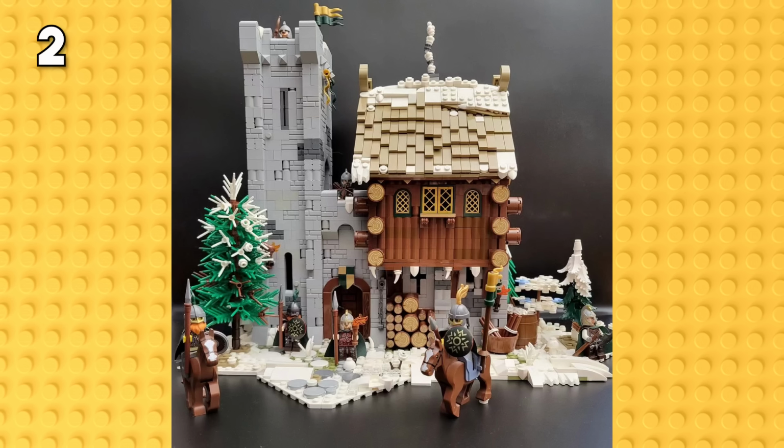I'm a sucker for winter MOCs, so this one is right up my alley. The MOC is based on Lord of the Rings, specifically the Riders of Rohan. I love that he chose to use the 2020 Viking helmet for them, as it's a super close look to how they look in the movies. But this is about the MOC, not the figs.